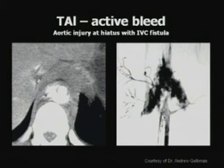And this is a case I have to thank my friend Andrew Gelman for this. The only case I've seen of a thoracic aorta both actively bleeding and at the level of the aortic hiatus. So we've got a small caliber aorta here, we've got high density contrast material, which is our active bleed, and you can see the hematoma that's also surrounding the aorta just as it's about to descend into the abdomen. On angiogram, we see obviously a large amount of extravasation, but we also see early filling of the IVC from a fistulous connection.